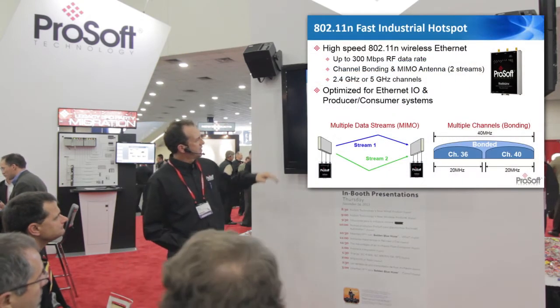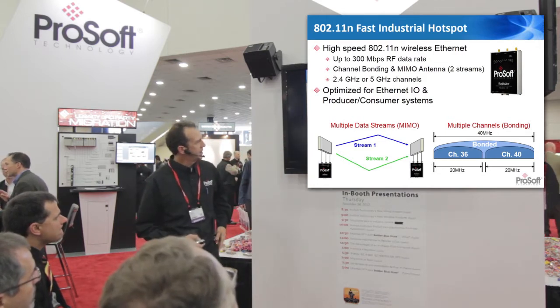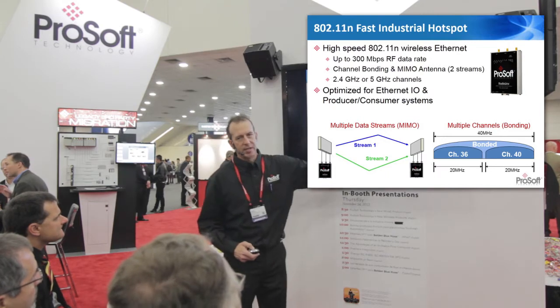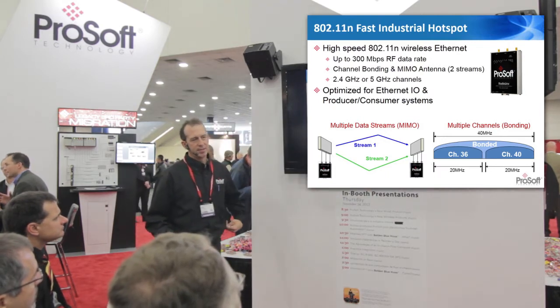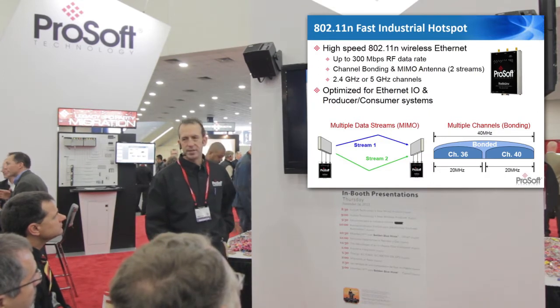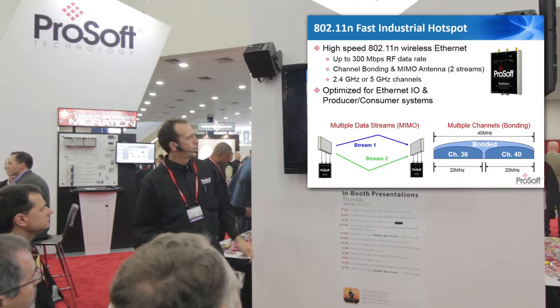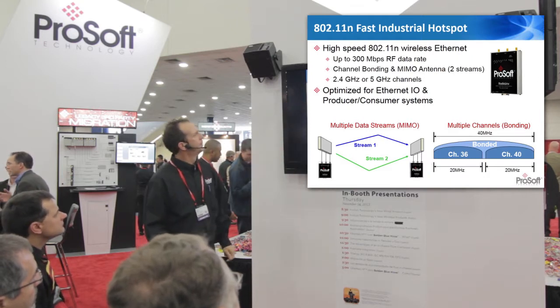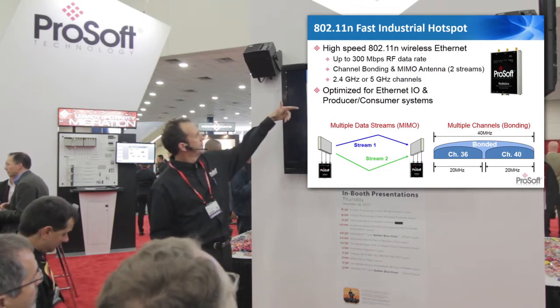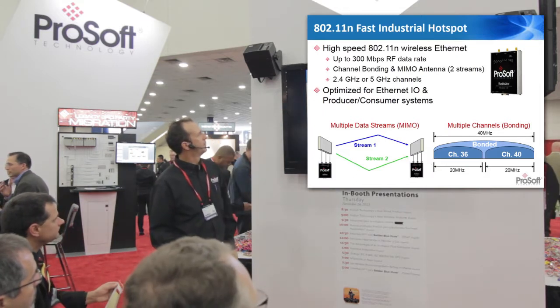Here's some more on the technology. Like I said, there's 2 streams going instead of 1, so you get twice the data rates. You can use 2 channels versus 1 channel, again, so you get twice the data rate as a normal 802.11 radio. You can use 5 gig or 2.4. It's programmable for the radio. Again, great for producer, consumer, fast packet rate stuff.